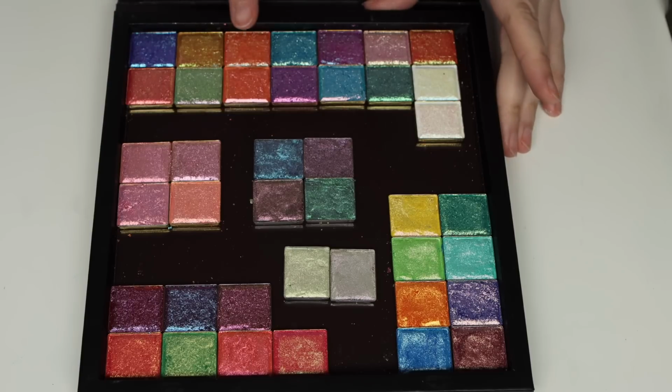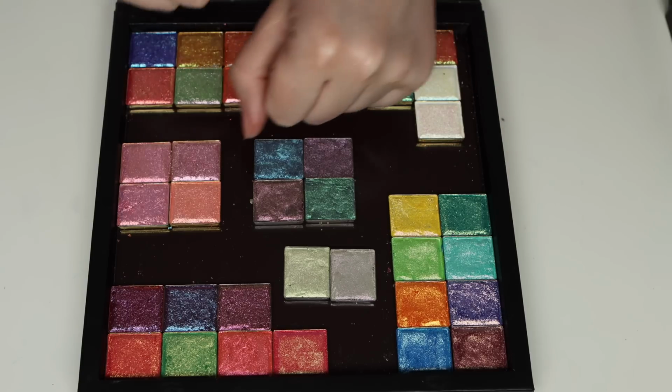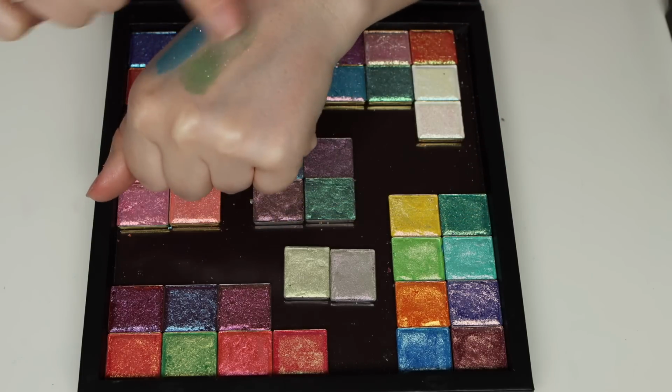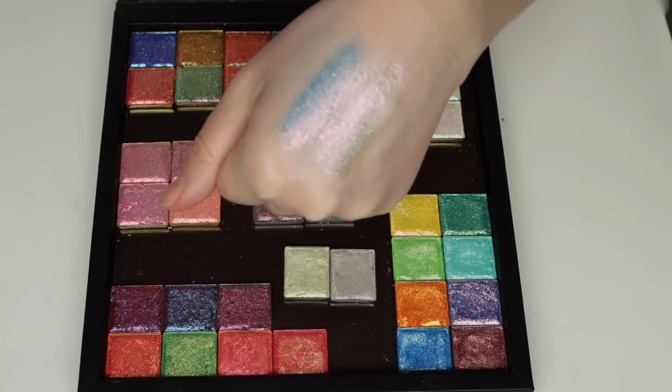So let me swatch some of these newer shadows. Here's this one. Oh my gosh, I love this one. It's such a beautiful color. Just gonna put that here. This one is the shade Diadem, and then here's another shadow that's really beautiful. And this is Duchess, and so this formula has that extra sparkle to them.